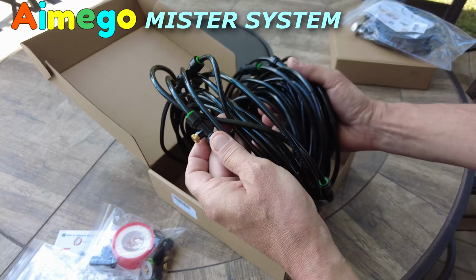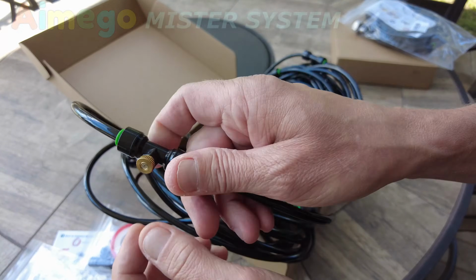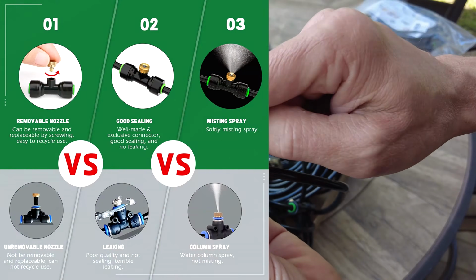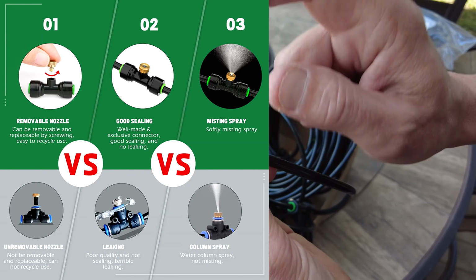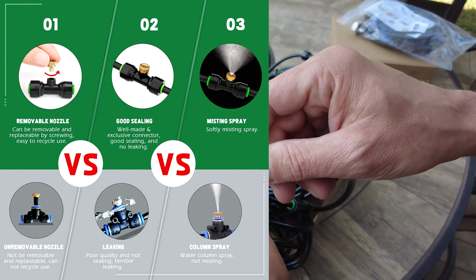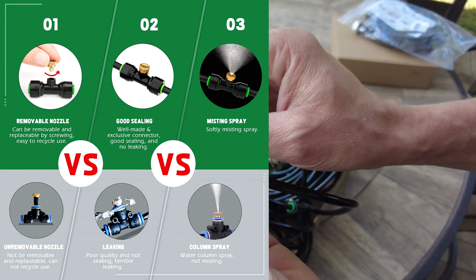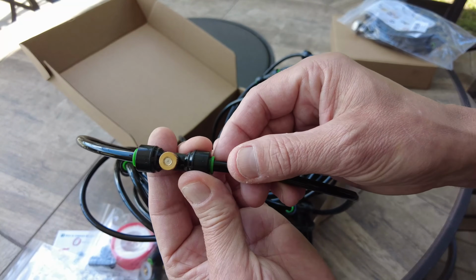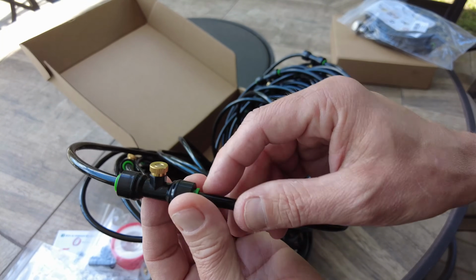And what's another thing different about theirs is they have a direct screw fitting for their nozzles, and this is supposed to be an improved design. They are very confident that this design will work as a very fine mist for your needs to keep you cool in the hot summer days.